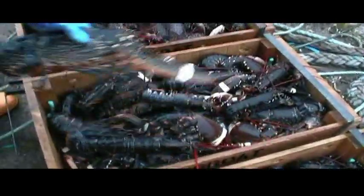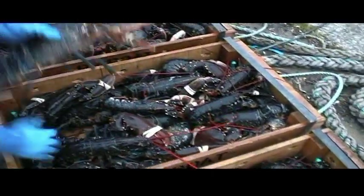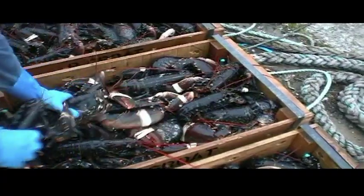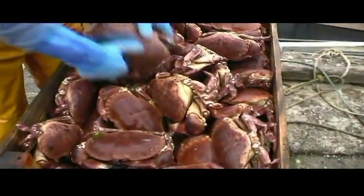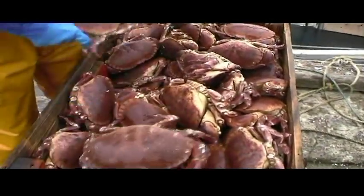Once lobsters are landed in Stronsay, they are shipped alive to Kirkwall. They go south and could end up on a dinner plate in a posh London restaurant. And these are the partans, the edible brown crab.